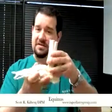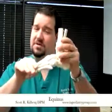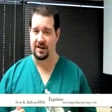But the problem with this condition is that it will increase pressure to the ball of the foot, as the foot is basically trying to function and go through the normal steps of walking and standing. If there's too much pressure to the ball of the foot, various diseases and conditions can develop as a result, because that pressure can influence all sorts of different things.